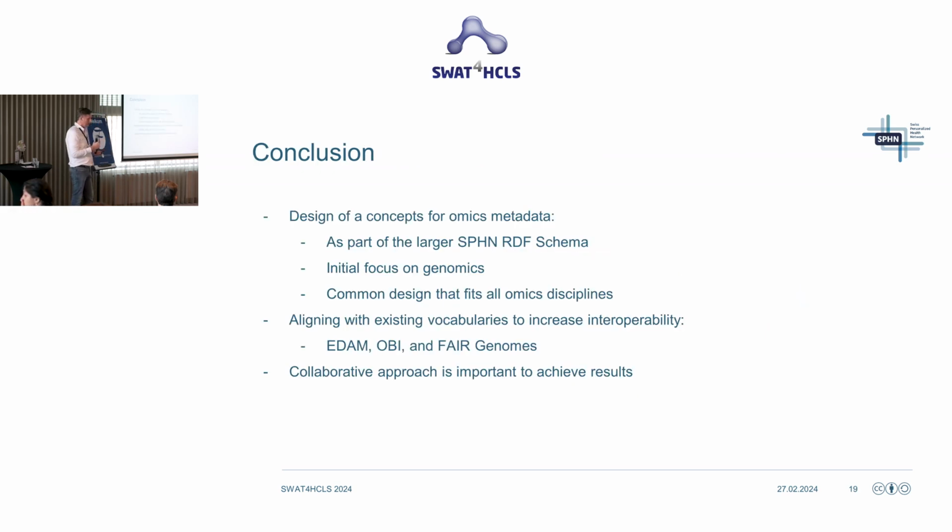And this brings me to the conclusion of this work. We created the omics extension for the SPHN that's suitable for sharing omics work with a focus on genomics, but there are extension points for other areas. We aligned heavily with existing ontologies, which improves interoperability, for instance. And we really built this as a collaborative approach. Of course, we presented it together, but there's a whole consortium that contributed to this work.